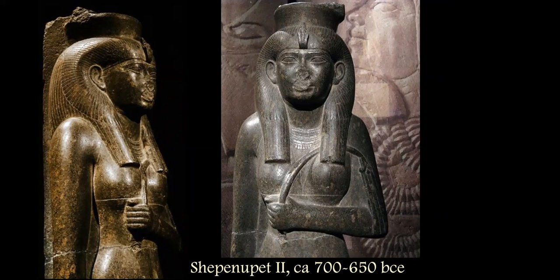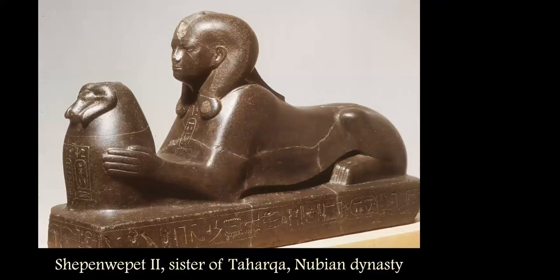there's these basalt sculptures of these priestesses. And so from about 700 through the 600s, you have these high priestesses of the Kushite line who are ruling at Egypt. And then when the Kushites get pushed out of Egypt, they continue to keep these titles and to act as priestesses, which they had been doing all along to begin with in Napata, way south. So this says Shepenwepet II is Taharqa's sister. Just still trying to figure out all these relationships.